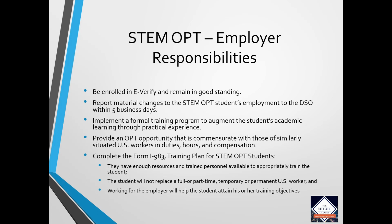The employer should be participating in the E-Verify program and remain in good standing. Any change in the employment should be reported to the designated school officer, and the student has to complete Form I-983, which is a training plan. It should contain what the student will be doing in the office and how it's going to help his or her training objectives related to the field of study. Both OPT and STEM OPT are considered work experience post completion of higher education by the student. This is what the USCIS expects for these two programs.